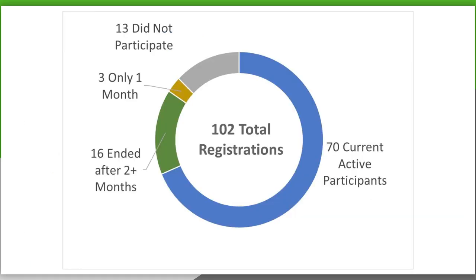The total registrations for all groups, we had 102 registrations. This does not mean that this is 102 participants. 70 of these people are still currently active. So this is our actual number. 16 of them have ended, but they did participate at least 2 months. So they were there consistently for at least 2 months of this. We had three that were only 1 month participants. Basically, they signed up, either didn't pick up a box or they picked up a box and decided they weren't really interested in continuing. And then we had 13 who did not participate.